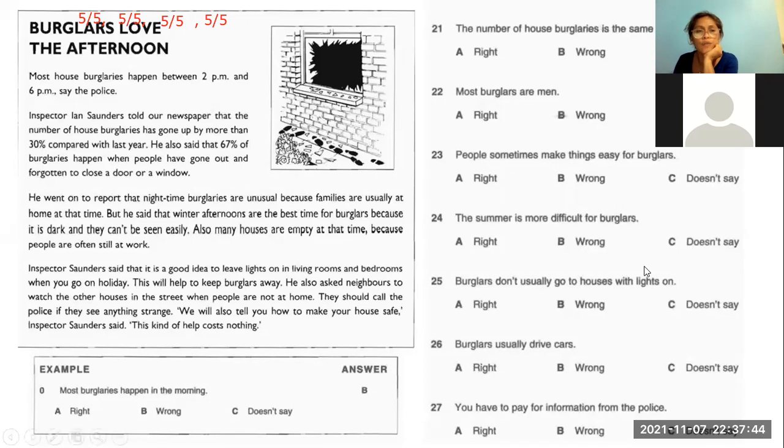Okay, what is your answer for number 21? The number of house burglars is the same as last year? You're wrong. Correct. Most burglars are men. Let's see, teacher. People sometimes make things easy for burglars. Letter B. This summer is more difficult for burglars. Letter A.